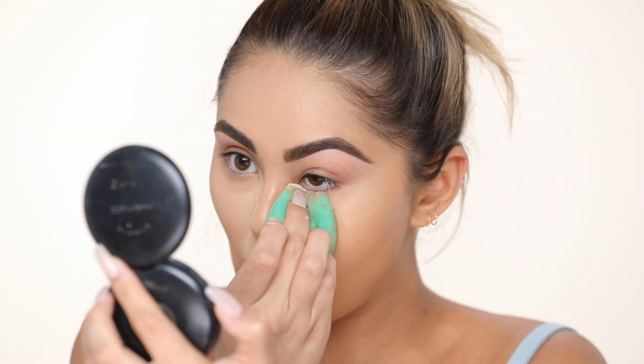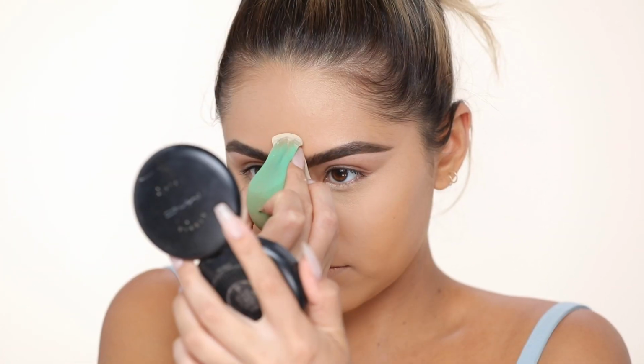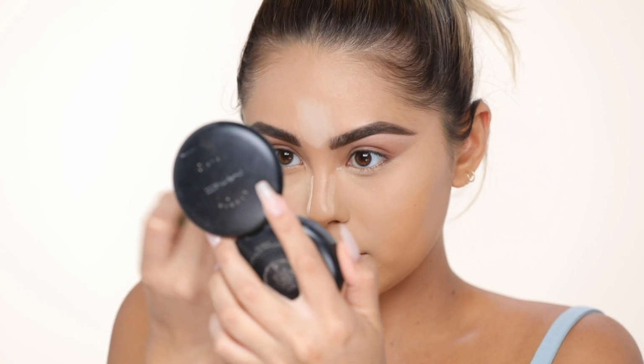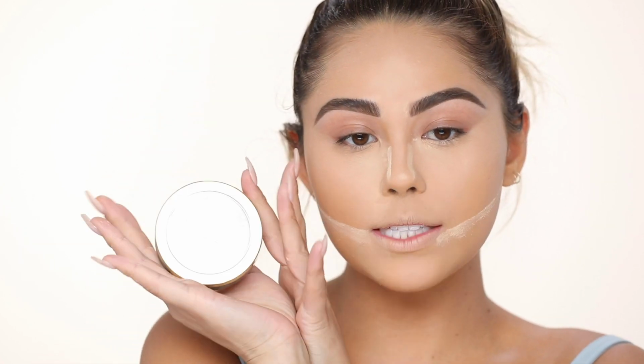And I use the smaller side and press that powder right underneath the eye area. I feel like the more gentle I press, the more seamless this powder lays on my skin. Honestly, this is the way to get a snatch without taking that much time. While that sits and bakes, I'm gonna go ahead and bronze up my face.